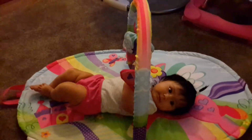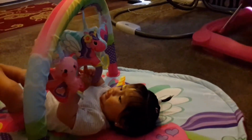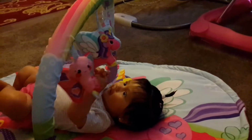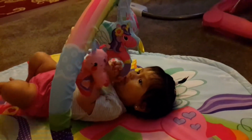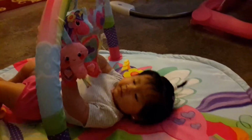She grabs up and grabs the toys, and her coordination is getting so good. Before it was just her flailing her arms and hitting them, but now she actually goes and grabs them and plays with the toys. So that's really, really great. Little Miss Mila absolutely loves this toy. See, look at how good her hand coordination is getting. Right. Good girl, Mila. Go, Mila. Go, go. Hey, Mommy.